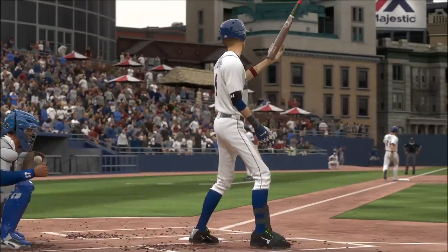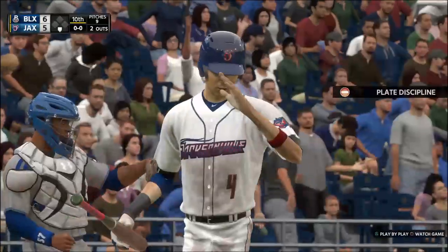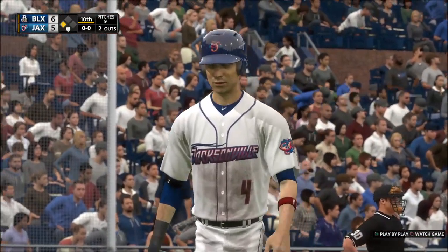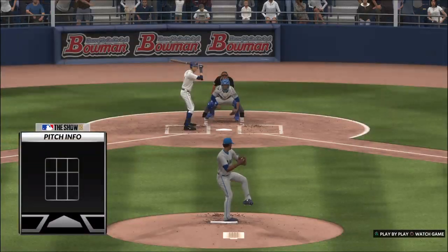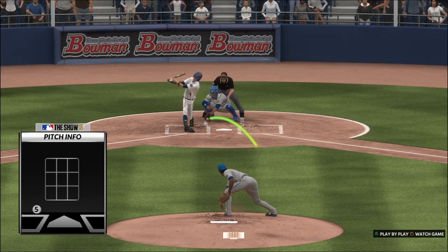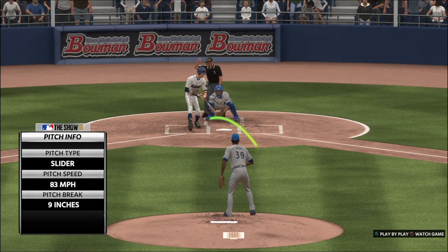Struck him out. And now they'll likely need a base hit to get that runner home from third. This has not been a weekend to remember for him. He's just been completely lost at the plate, flailing all over the place. Now that's his 6th strikeout of the series. They've really got him figured out.